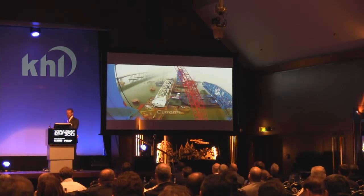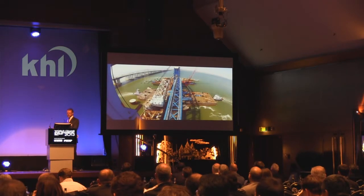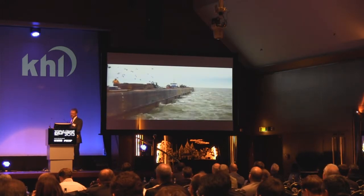Burkhalter had to contend with strong east to west tidal currents in the channel during the positioning and setting of the bridge. Once the bridge was in position, it had to be held there for 3 hours while the bridge was lowered and connected. Weather. During the move, crews faced cold and windy conditions.